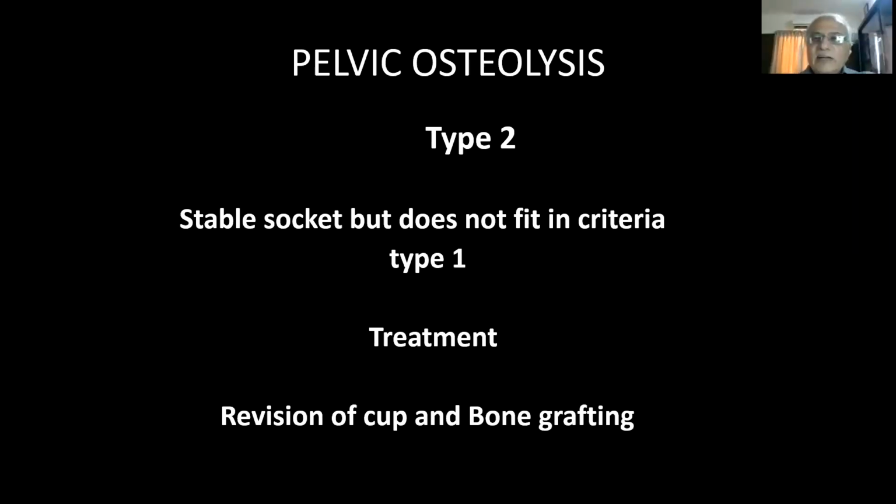Alignment is good. Type 2 is a stable socket, but does not fit criteria 1. That means there is a malalignment, or the locking mechanism has gone, something is wrong there, so you can't do this. This will require cup revision. If alignment is not good or the locking mechanism is not good, you can't do that procedure.